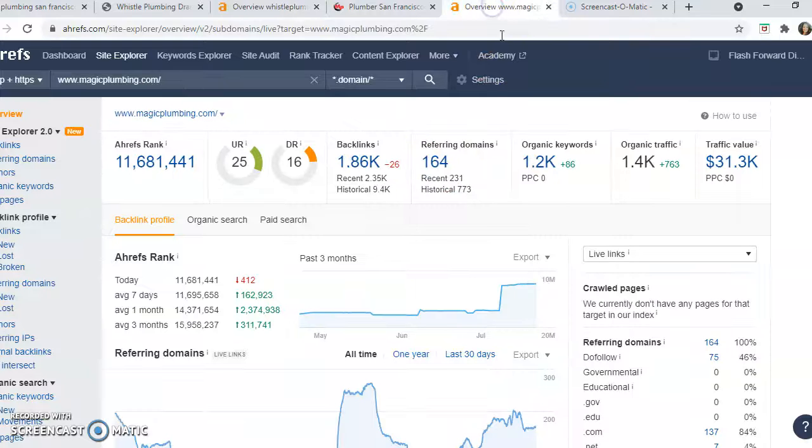And let's see what Magic has. Magic has just under 2,000 backlinks coming from 164 domains. So this right here is the number you want to beat. Now, it doesn't mean that all of theirs are quality, but it gives you a target to reach for. So as you start adding backlinks to your website, you'll see your number growing and your rank growing with it. And if you beat this number out, you will outrank these guys.